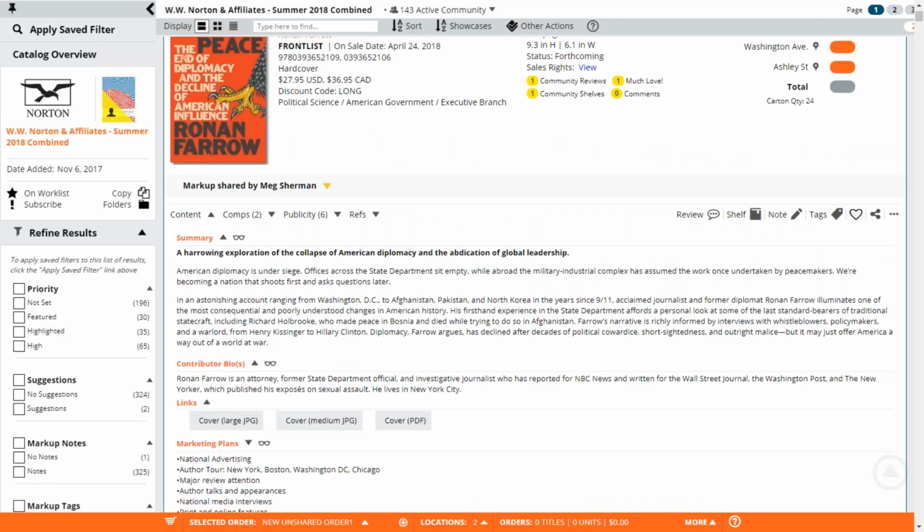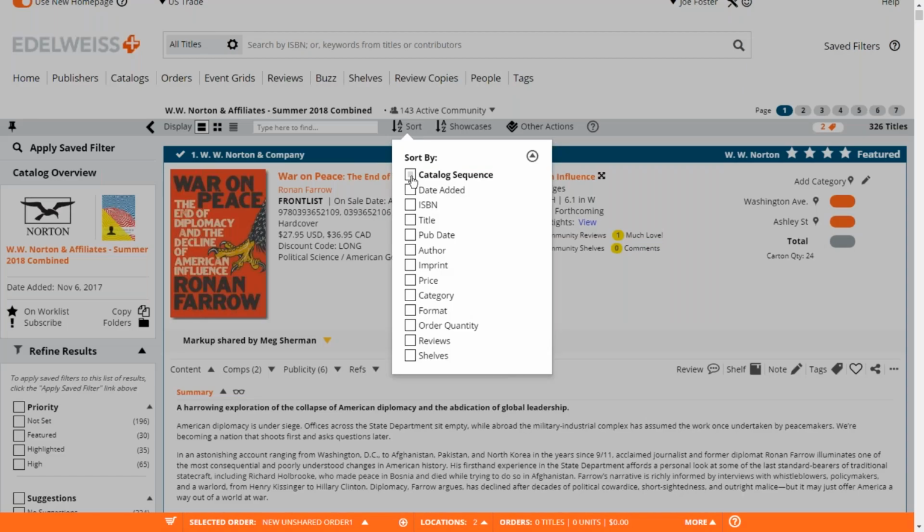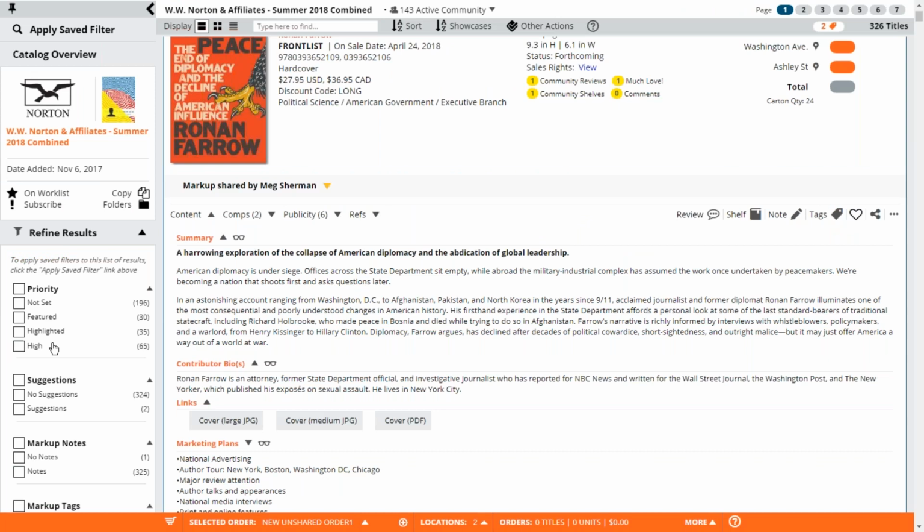One thing you'll see in here as well is the ability to sort the catalog. So it's going to automatically be sorted by catalog sequence. So the first title that the publisher wants to show you is going to be number 1, and second title, and on down. You can inverse that by clicking this little triangle here. You can also sort by title or by pub date, that kind of stuff, if you like. There's also a lot of different filters that you can use in here.